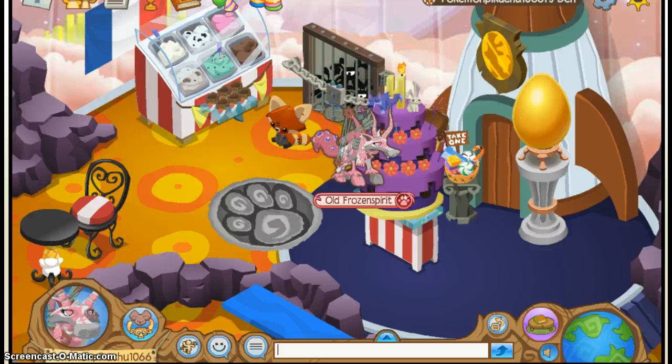Oh my gosh, this is freezing. Is everything else in Animal Jam working? It just seems that my animal's stuck or something. Alright, I'm gonna pause this so I get to work.